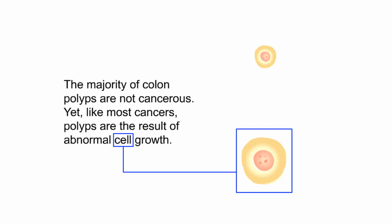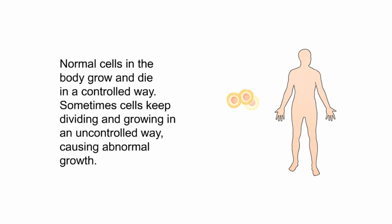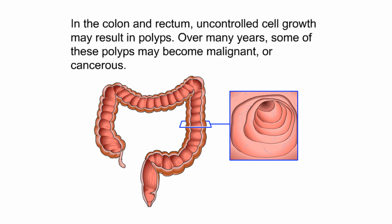Causes. The majority of colon polyps are not cancerous. Yet, like most cancers, polyps are the result of abnormal cell growth. Normal cells in the body grow and die in a controlled way. Sometimes cells keep dividing and growing in an uncontrolled way, causing abnormal growth. In the colon and rectum, uncontrolled cell growth may result in polyps. Over many years, some of these polyps may become malignant or cancerous.